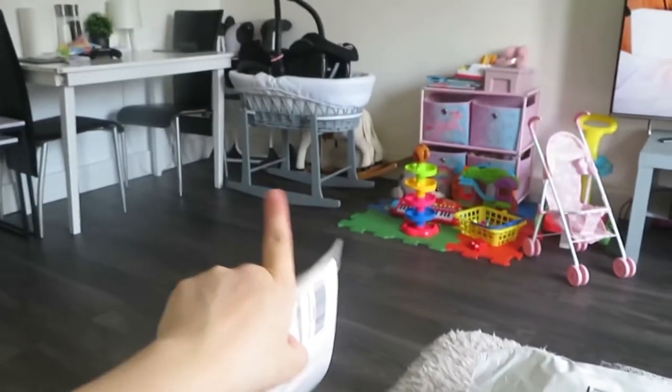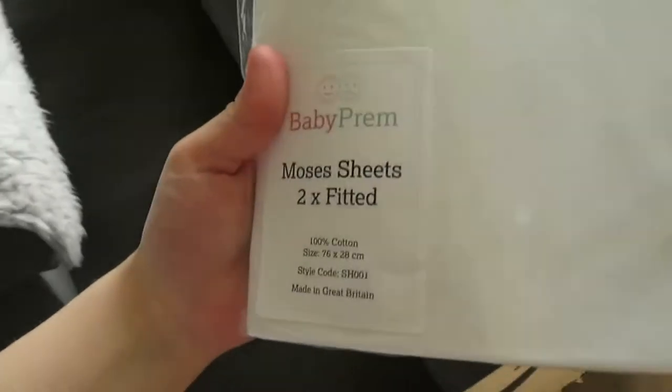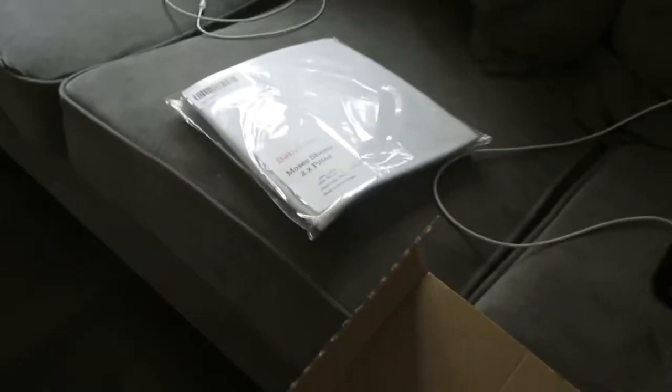So here are some Moses basket sheets that I didn't actually check for the dimensions of. I did see the pictures, it looked similar, so I'm hoping these fit. But that's for the Moses basket over there, because I think there's only one sheet in that, and just some spares. So I got them, which are just two white ones, and I'll put them on and get them washed first.